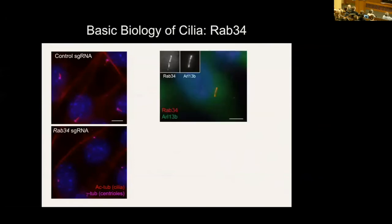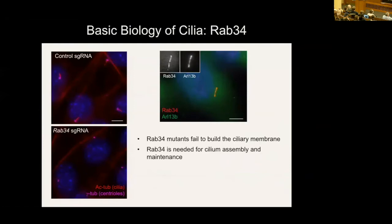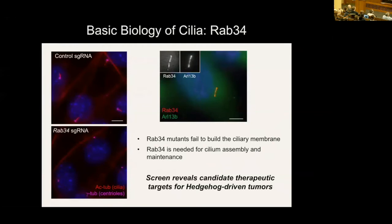We also found that the protein RAB34 localizes to cilia, co-localizes with that protein I mentioned before, ARL13B, which is a robust marker for identifying cilia. So we can tell that RAB34 also localizes to cilia. And in some additional work that I don't have time to discuss today, we found that RAB34 mutants fail basically to build the ciliary membrane, and RAB34 is needed not only for cilium assembly, but also for the maintenance of cilia. But more broadly, I think our screen provides a strategy and a data set that can identify candidate therapeutic targets for hedgehog-driven tumors, because disruption of these genes clearly compromises hedgehog signaling.